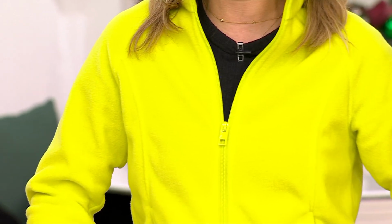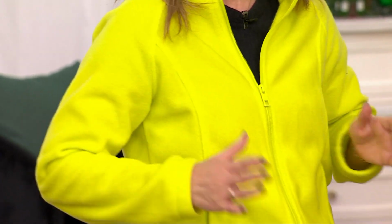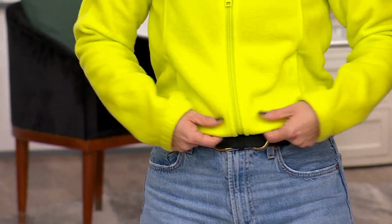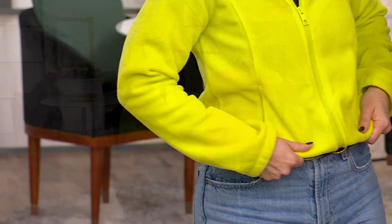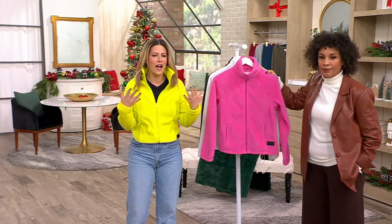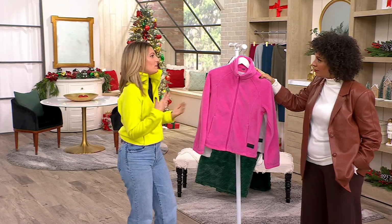Those princess seams are gonna help to give it a little bit more structure and tailoring to it. But you'll notice I've got a little bit of room to move around. What size are you wearing, Jacqueline? The double extra small. And I have it cinched underneath, and then I like to tuck it under. I find that that's a little bit more my style.